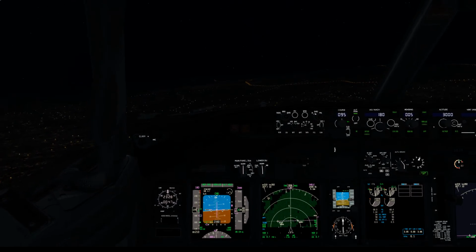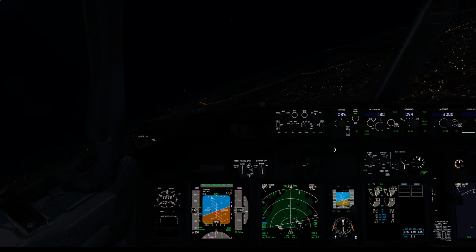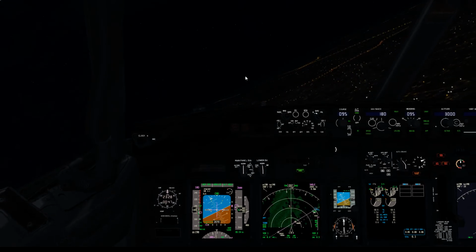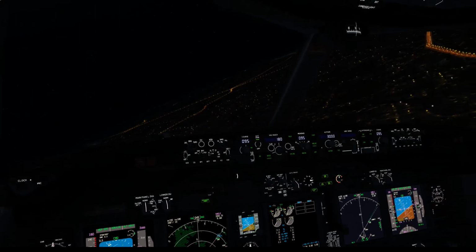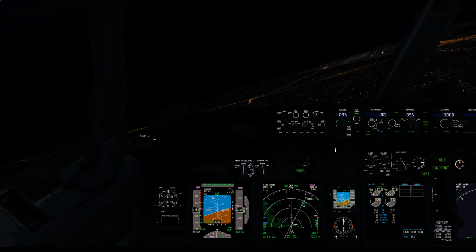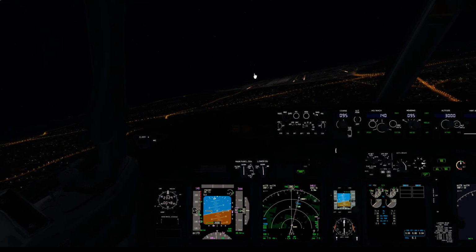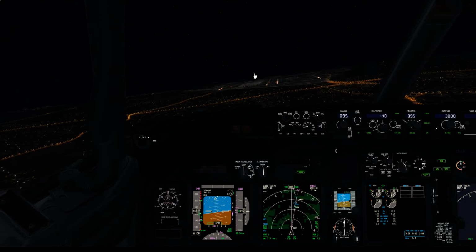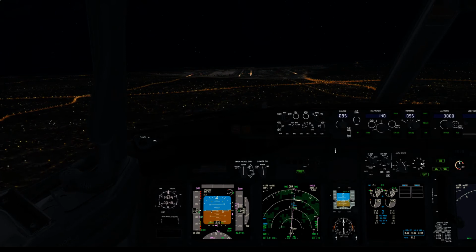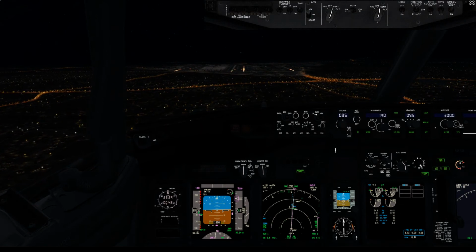Set speed 180. The localizer is taking over, so we'll set runway heading on 95. We'll go gear down, flaps 15. Then we'll set it back to 140 and autopilot off. Flaps 30. And we're now on final for runway 9 right in Atlanta. Lights are on, everything's good.